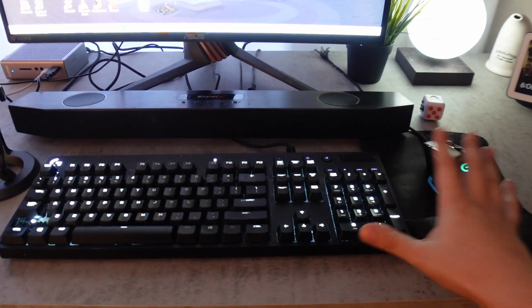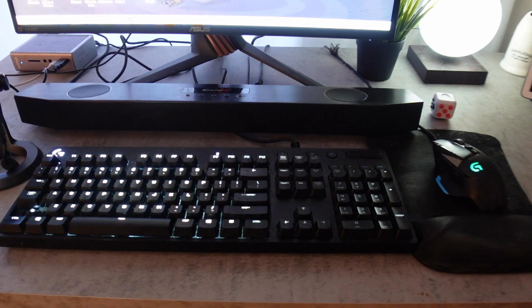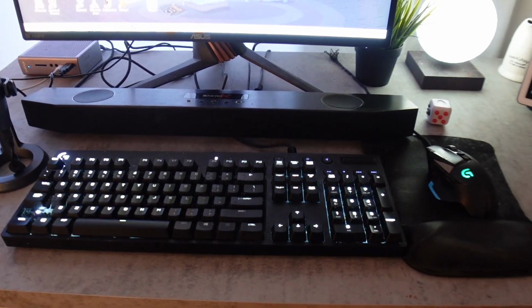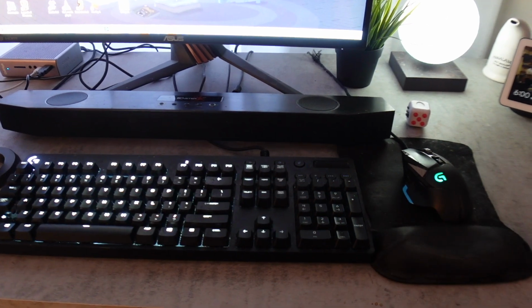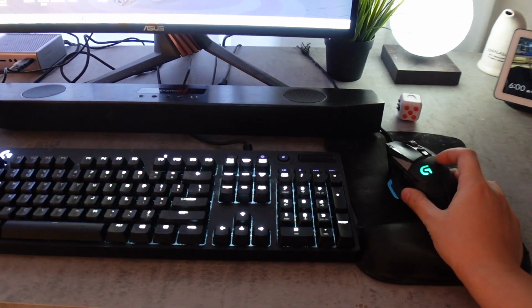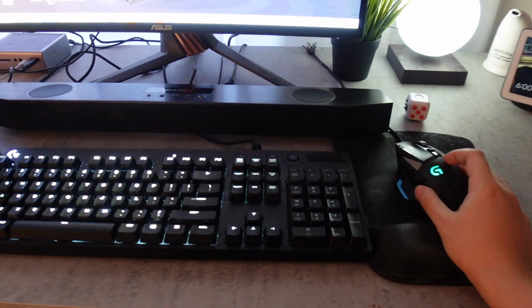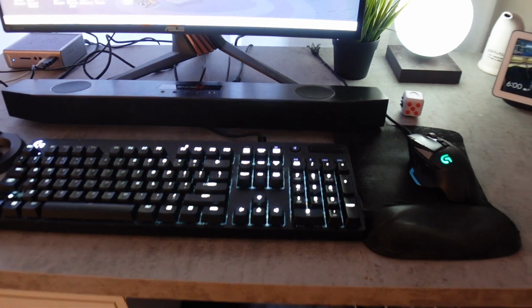So I think Logitech makes some pretty nice stuff, pretty reliable. So far I haven't had any issues or any desire to upgrade these. So yeah, nice mechanical keyboard and a nice mouse. I think a lot of people really like the Proteus Core especially, even though it's been out for a long time. Just a very nice responsive mouse for both gaming and regular work.